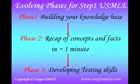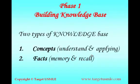All right, before we go on to the 4th tip, I'd like students to know USMLE Step 1 preparation is an evolving phase where the student is taken through 3 phases according to me. Phase 1 is the stage where you gather all the knowledge and you're building your concepts, understanding medicine, and then phase 2 is where you recap. There are a million things you have to know, and phase 2 is where you recollect those concepts and facts in under a minute, because that's about the time given in the real exam. Phase 3 is you've got the concepts now, you can recall the facts, but you still have to be good in test taking skills. So there are these 3 phases that you have to evolve through to be really good on your exam day. Let's go to these phases.